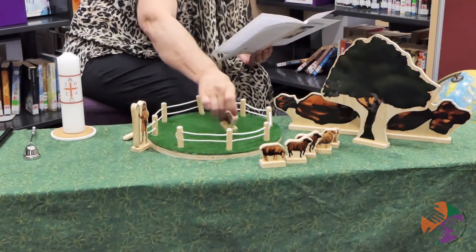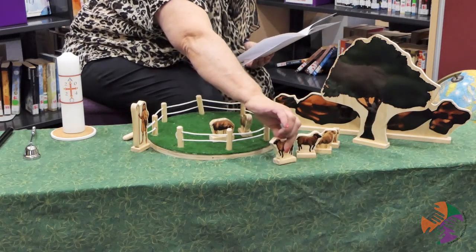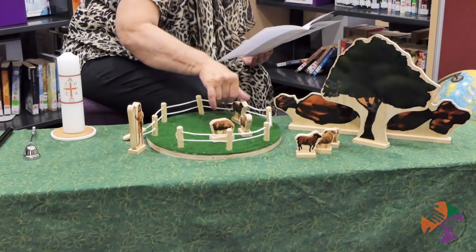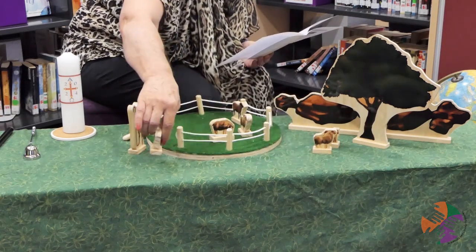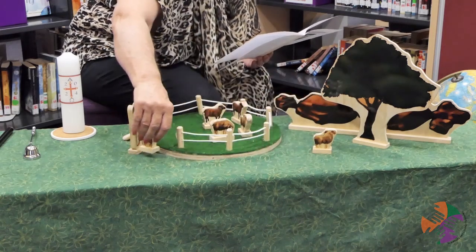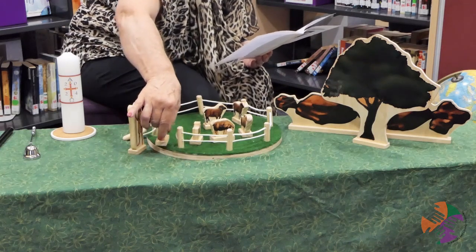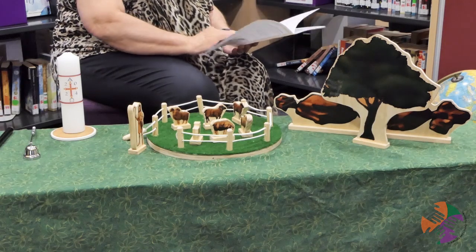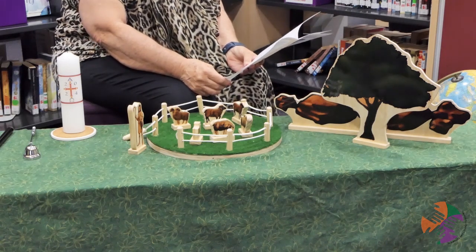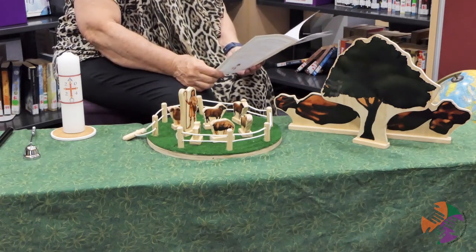Matthew, Mary, Samantha, Josie, Jane, Mark, and they come into the sheepfold and he checks each one of them as they come in and he makes sure they're all there, and then he himself comes into the sheepfold to be with the sheep and to be safe.